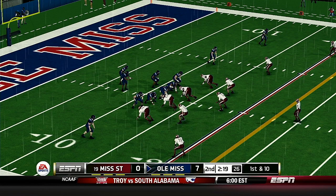Here we go! And he's stopped behind the line. That was just smash mouth, helmet to chin football by the defensive line there. They dominated the point of attack. We've got third and 10. Ball on the 12-yard line.